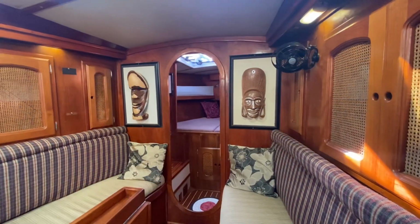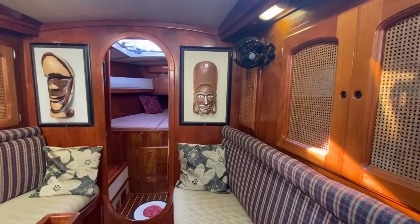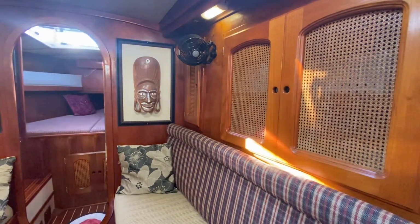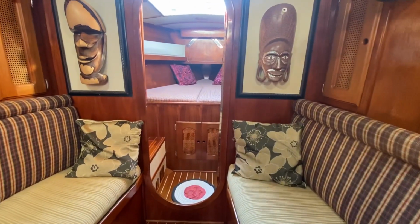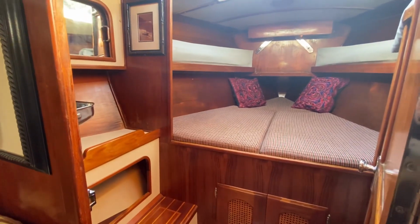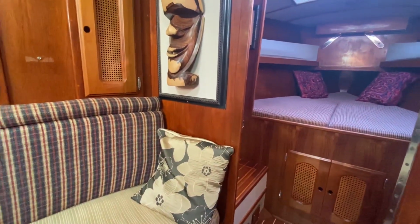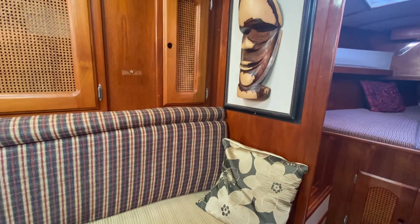Moving forward into the spacious salon with seating on both the port and starboard sides, you'll notice that there is more storage behind that. Now, to describe how deep that storage is, another option for this design was to have an additional pipe berth for crew members on either side of that. So that'll give you an idea exactly how deep that storage goes and how much room you have on this boat, again, to store things for your long passages.